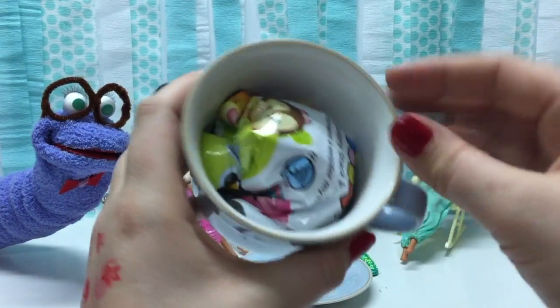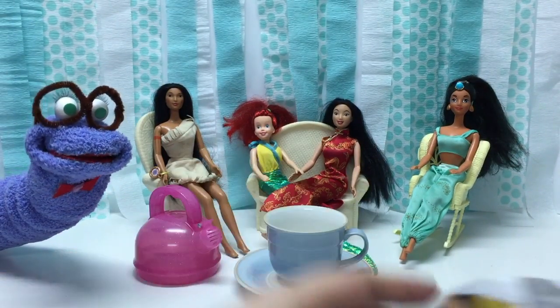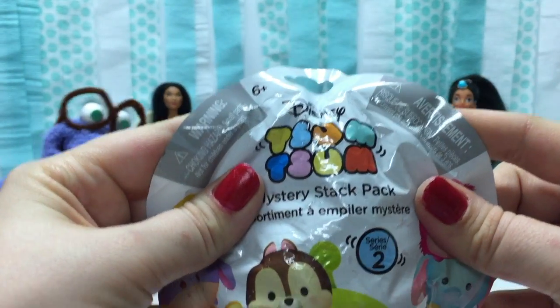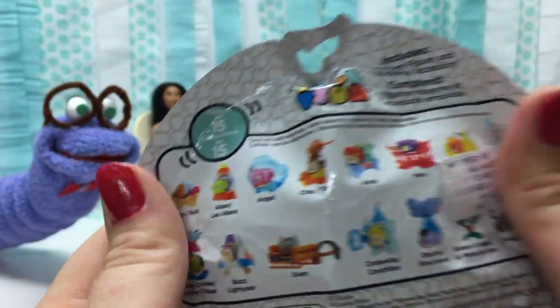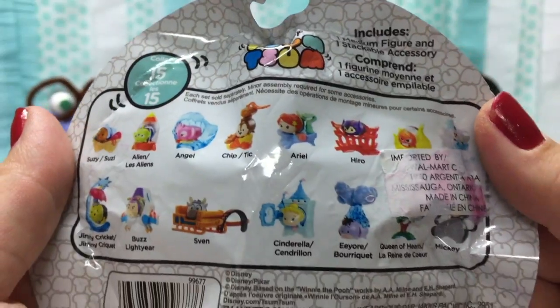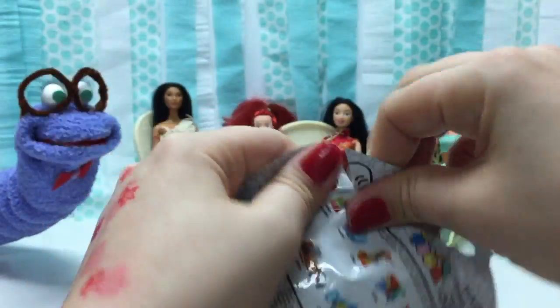Oh, and I think there's one more thing in this cup. Ooh, exciting! It is a Disney Tsum Tsum Mystery Stack Pack Series 2. We can get any one of these ones here in the back, guys. Let's open it up. I want to open this one first. We love Disney!